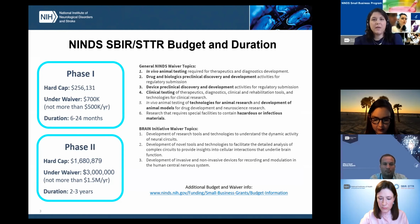Now, as Stephanie mentioned, there is flexibility in the budget through the waiver program. NINDS does have several waiver topics approved that allow projects fitting within those waiver topics to request budgets that exceed the hard caps that are congressionally mandated. For phase 1 projects, NINDS supports budgets up to $700,000 in total cost, with no more than $500,000 per year. And in phase 2, NINDS supports budgets up to $3 million in total cost, with not more than $1.5 million per year.